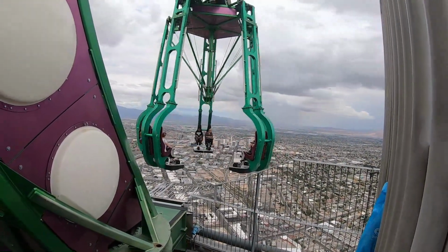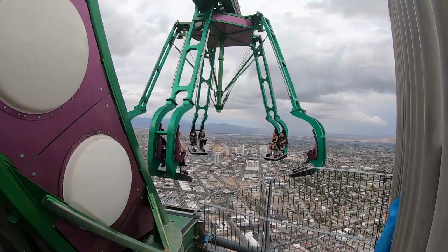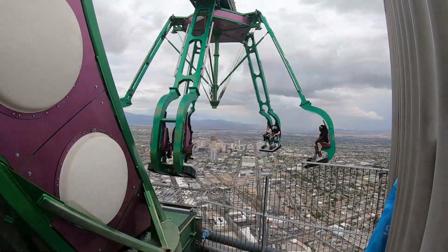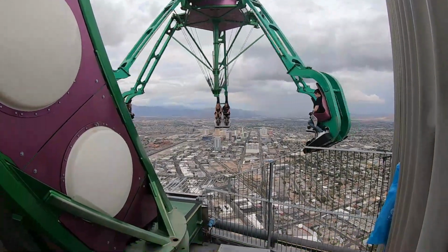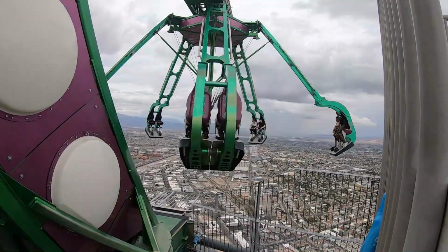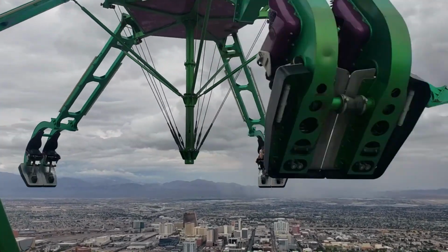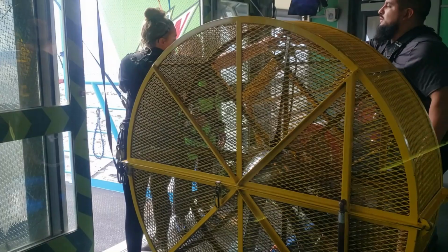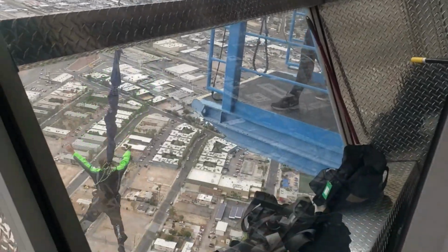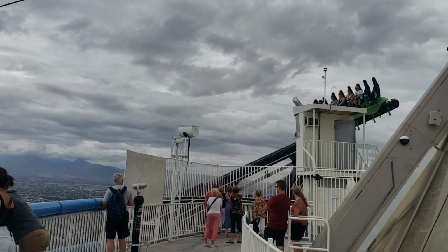And around they go. 1,100 feet in the sky. It's gonna get more insane. Over 1,100 feet in the air. And these people paid to do this. Turning her GoPro on. Okay, look. Oh man. Oh my gosh. Check this ride out.